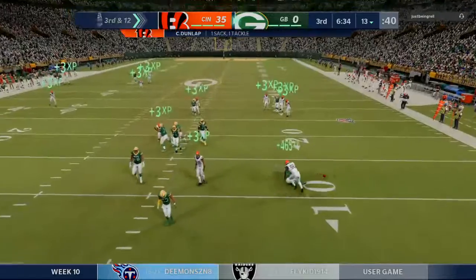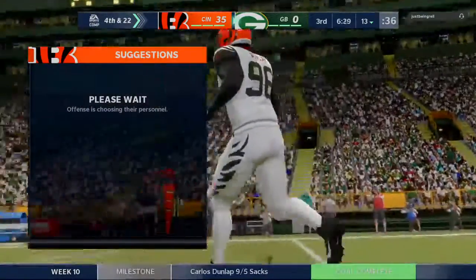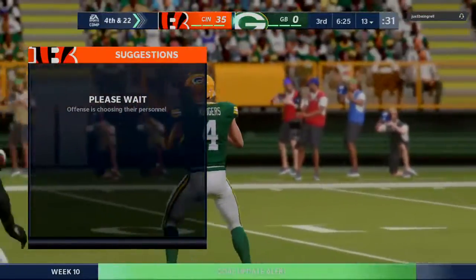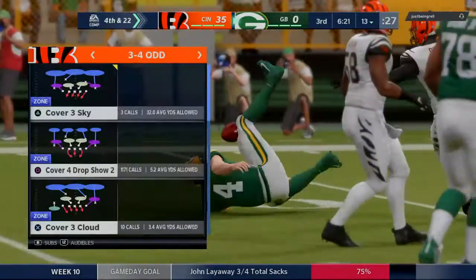And Rodgers is going to go down. He's sacked. Carlos Dunlap in there for the sack, and it's an important one from a personal standpoint, as that is sack number 100 in what has certainly been a terrific career to this point.